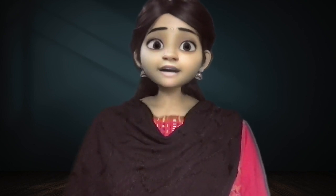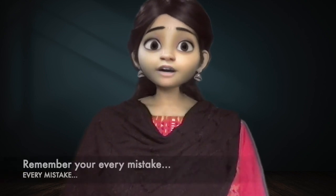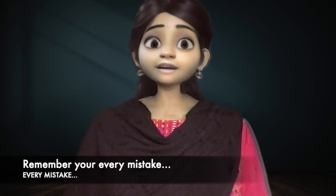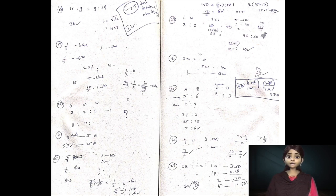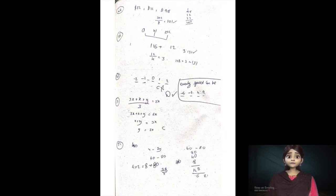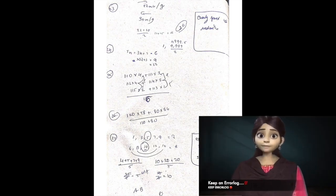To understand where you are making mistakes, just focus on the areas where you make mistakes again and again. Next time, correct them by remembering those errors. Here you can see how I wrote errors separately on the same page itself. This can help you avoid repeating the same errors again and again. So keep an error log to learn from mistakes.